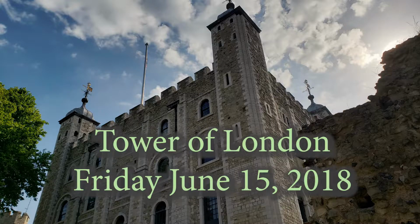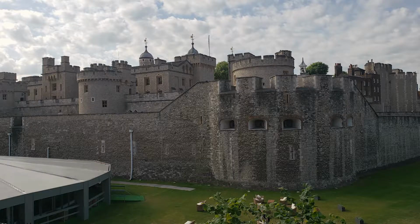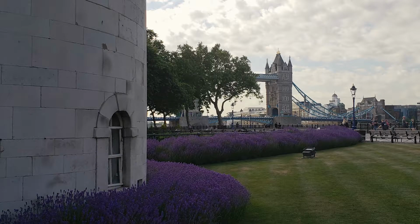Okay, on to day 2. The Tower of London. Today started bright and early. We first arrived at the Tower of London. Since we were early, we had some time to wander about, taking in the scenery around the area.